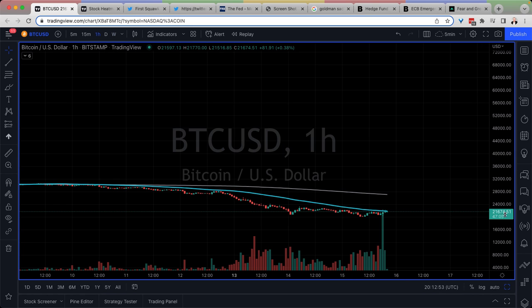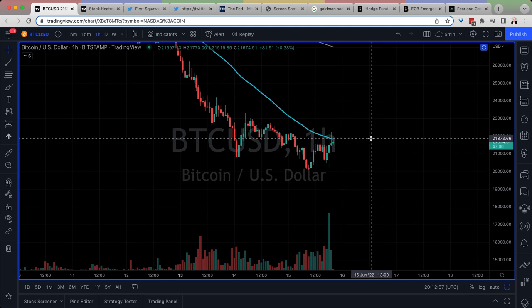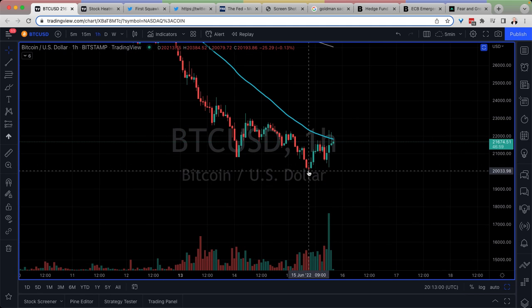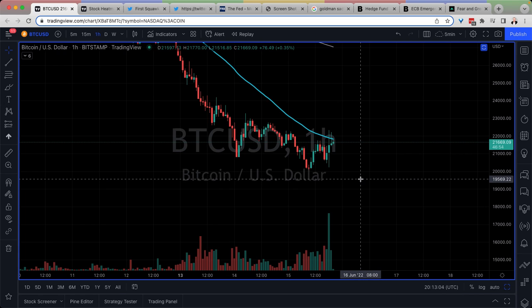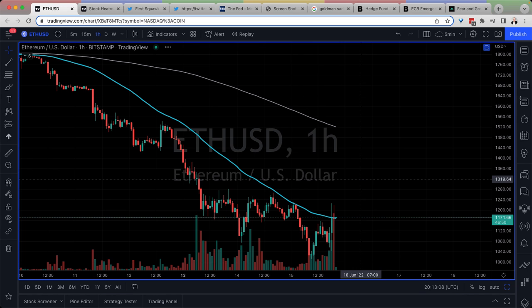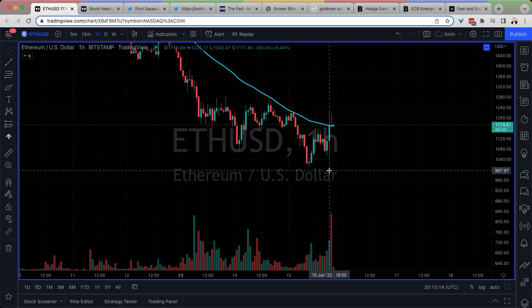What I also noticed is that we actually formed a higher low on the 1 hour going into the Fed. So there's our low at 9 a.m. And we put in a higher low going into the Fed, which means that we were actually able to hold onto that low, hold onto that $20,000 area. Also held for Ethereum. So Ethereum hit a low of 1013 overnight, and then we had 1042 at the FOMC.